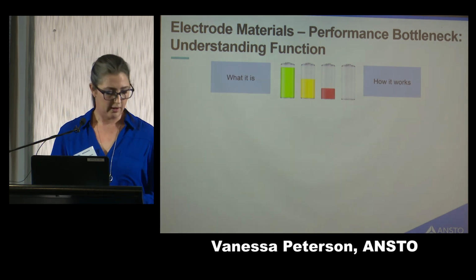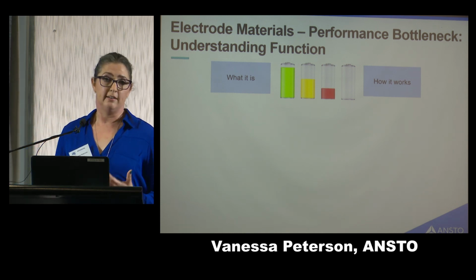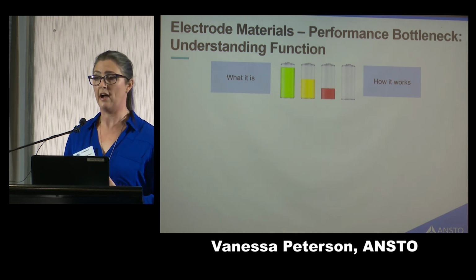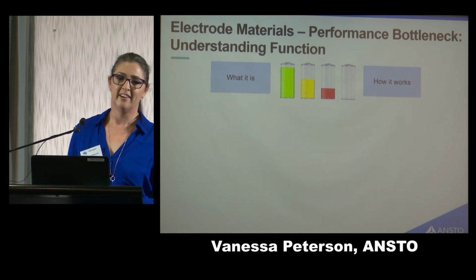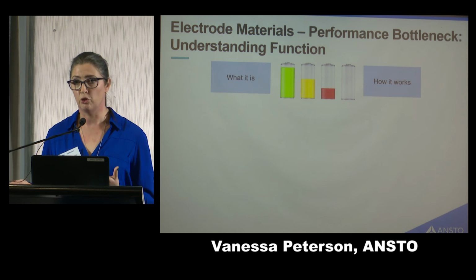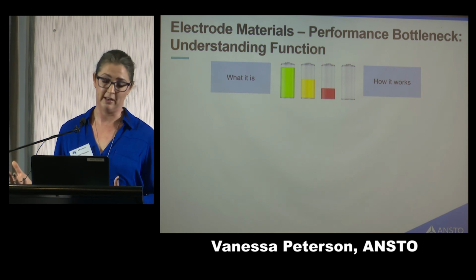Okay, so one of the few materials that I've been looking at, I've got a couple of examples to give here, is lithium-ion batteries, and specifically the performance bottleneck within lithium-ion batteries, which are the electrode materials. So I think I counted today that I have 5 lithium-ion batteries just in my bag, 2 on my hand, 1 in my phone, and my laptop. And I suspect that most people here would have somewhere between 2 and 3 lithium-ion batteries. These are a ubiquitous energy storage device, and they've really revolutionised the way that we live.